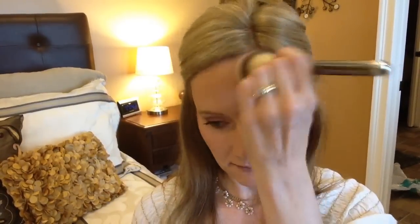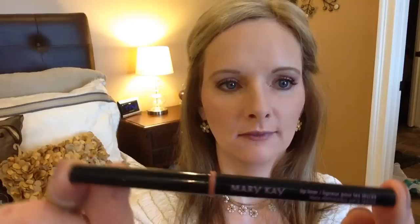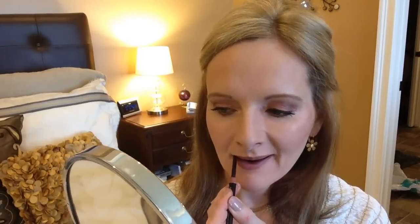To set my foundation, I'm going to use this Mary Kay Mineral Powder in Ivory 0.5. On my lips, I'm going to use the Mary Kay Lip Liner in Soft Blush. And then for my lipstick, I'm going to use the Amplified Formula in MAC, and the color is Vegas Bolt.